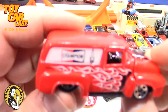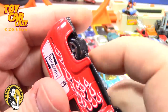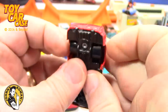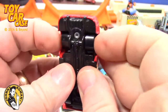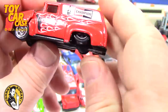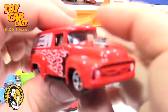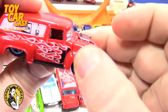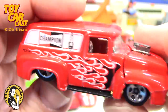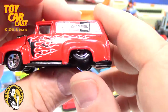Oh, look at this Champion. Oh, I remember back in the day. Oh, those wheels are jacked. Someone stepped on this one. Oh, that's too bad. The wheels aren't even down. Oh, how does it get that way? Hood tilts a little bit. You got a tilt nose. But look at that Champion graphics. Other than the wheels being jacked in, there's just a few little chippies on there.